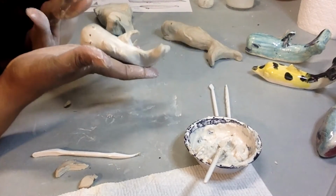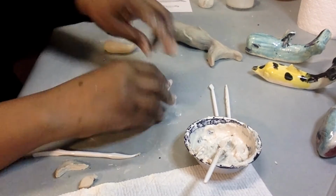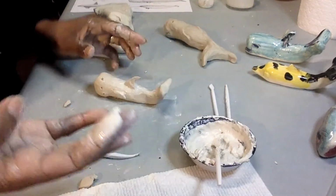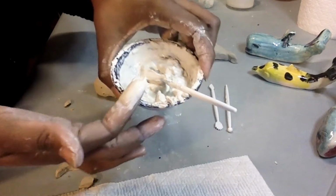So this is a sperm whale. So the front is different, right? And you can decide to have your tail up or your tail down. Now I'm going to take some, you can take some slip. Don't be afraid of getting your hands dirty. So you see how the slip is?